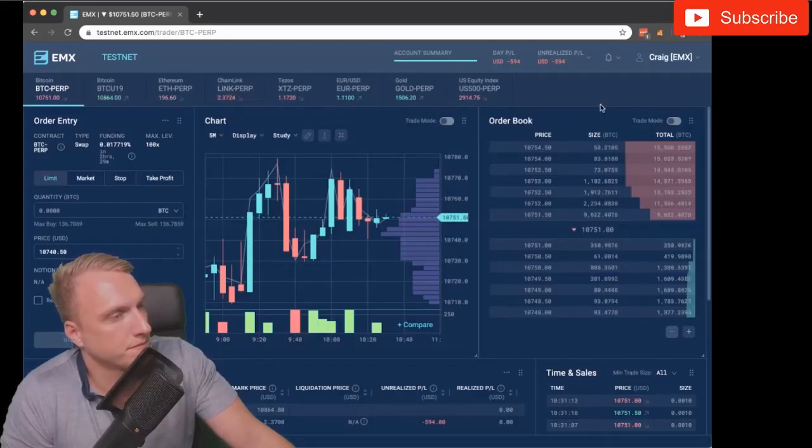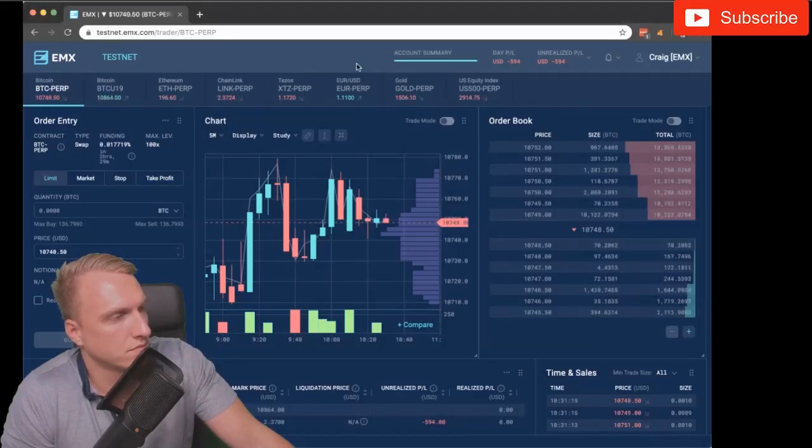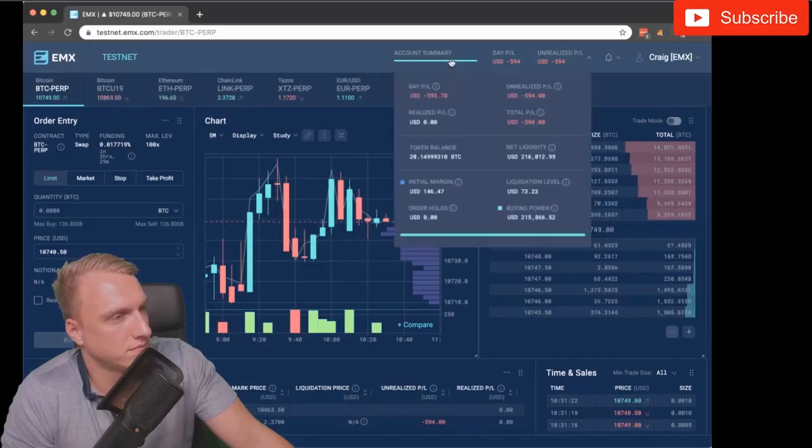So let me show you a few things about the interface. We've got a lot of good feedback about the interface. We wanted to build something that looked better than the competitors and felt more secure, more trustable, those kinds of things.